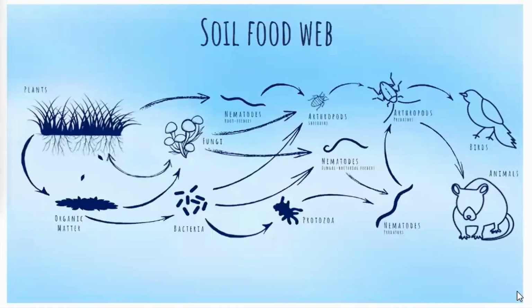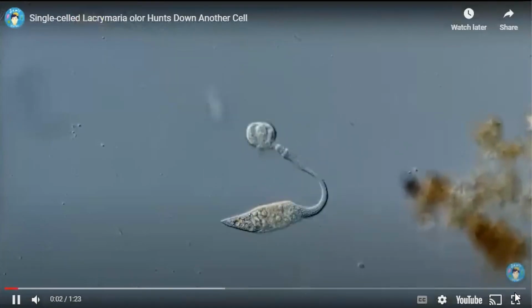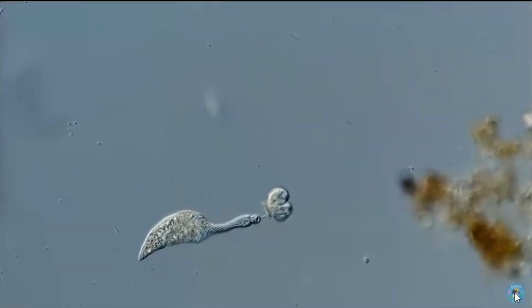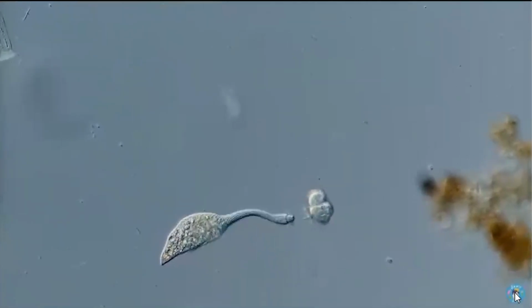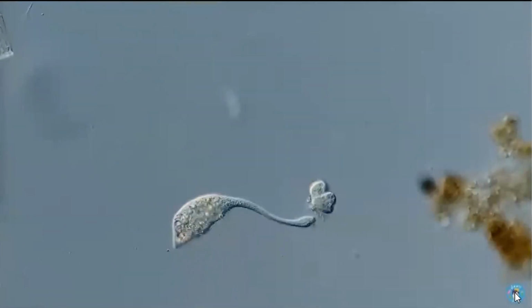The key players who are in the forest soil and in your compost pile who break down the food scraps are fungi, bacteria, and all the predators up the food chain. So this is called the soil food web. This is an example of a single-celled organism that is very much like the fungi or bacteria that is breaking down your food scraps.